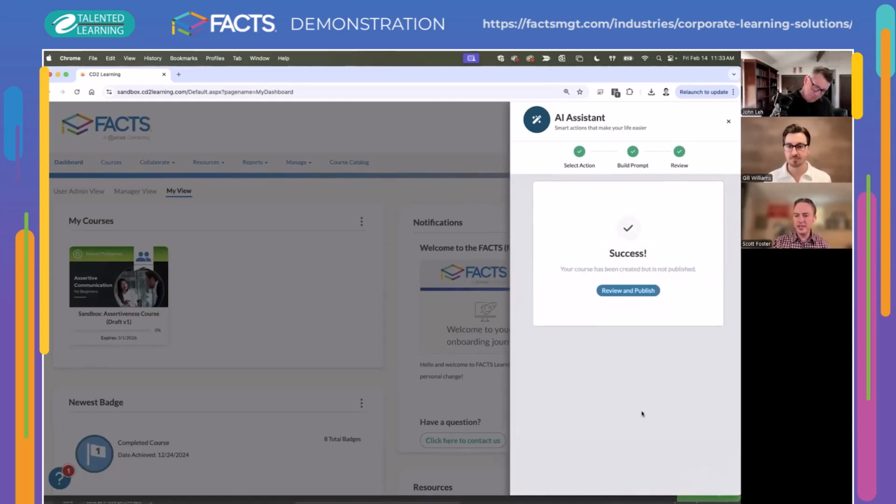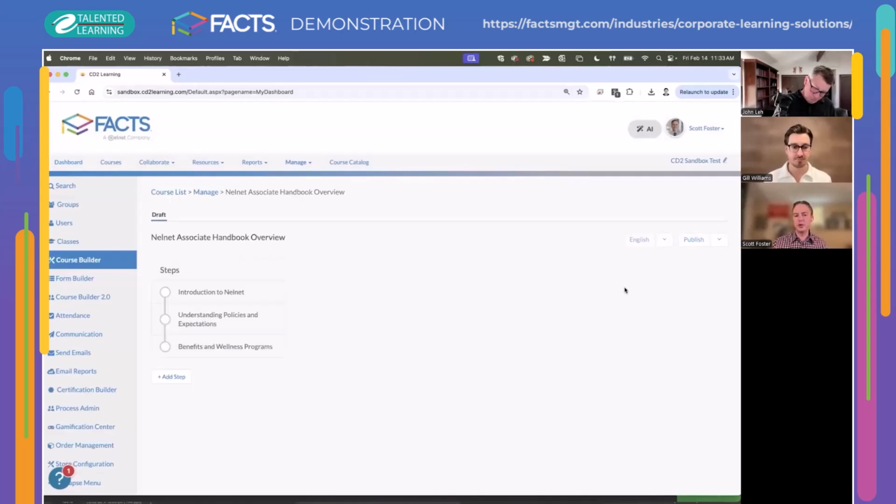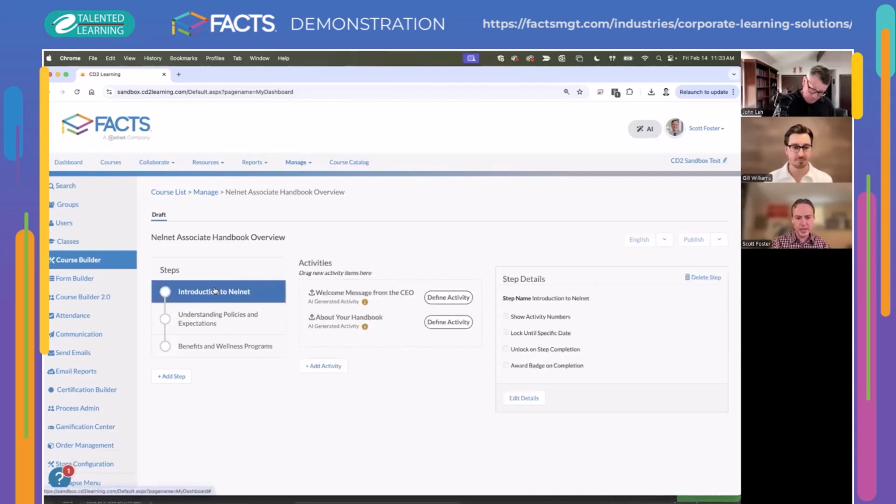When I hit review into publish, this is going to take us directly into our course builder screen. In our course builder, courses are made up, as we were describing, of steps and activities. What is the outline of my training? What is the outline of my workflow as somebody is progressing through these different sections? And it's done that work for me of starting to generate content and activities based on those prompts.